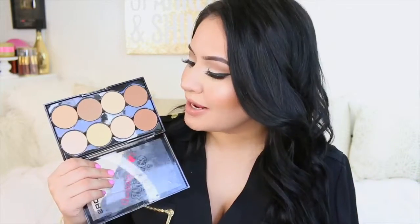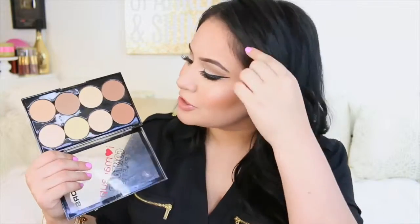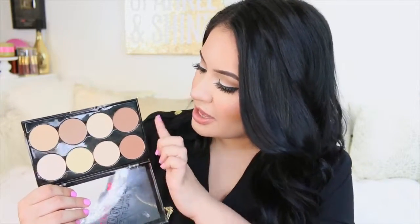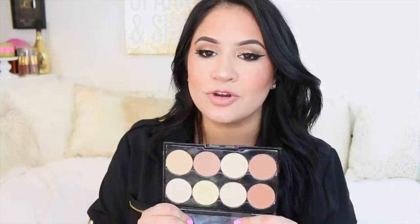Okay. You do get a highlight shade in this palette, but I don't really use it. I use this contour shade, I use this banana shade, this light vanilla shade, and then these two warmer colors. I am just so freaking obsessed with this. This is probably the best $7 I've spent.